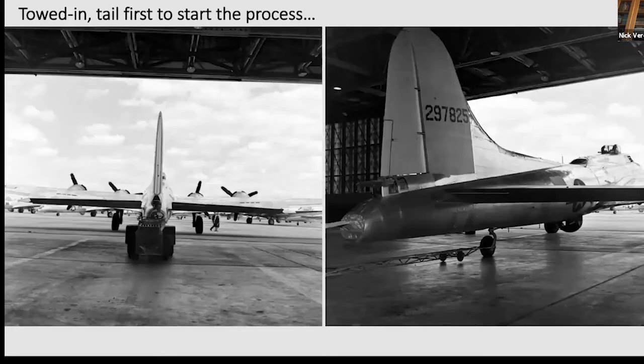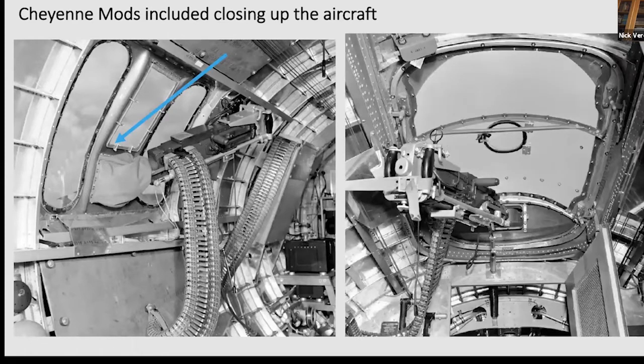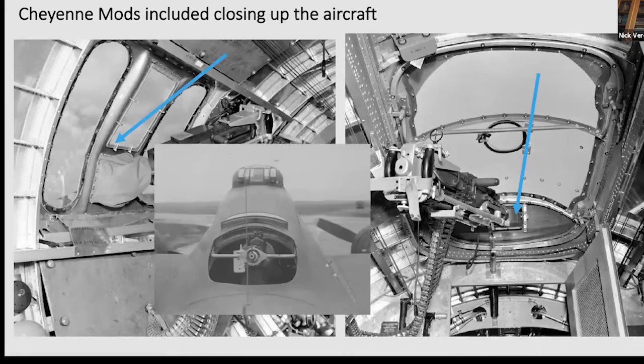So the airplanes would be towed in tail first. And at the Cheyenne Center, the modifications included closing up the aircraft with waist gun windows and taking the radio room gun and enclosing it as well. And there's the mount. And this is what the open radio room gun looked like. That gun retracted into the ceiling. And as you can see, he's got the deflector up there to make it easier to manipulate the gun in the slipstream.